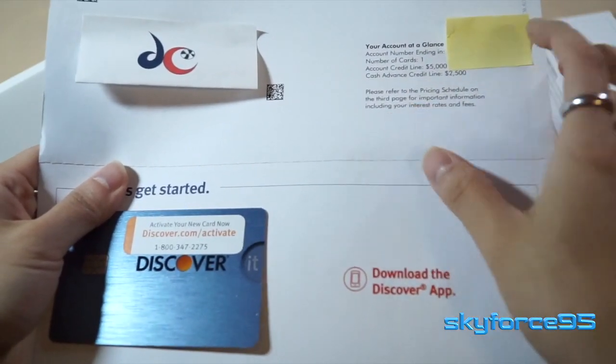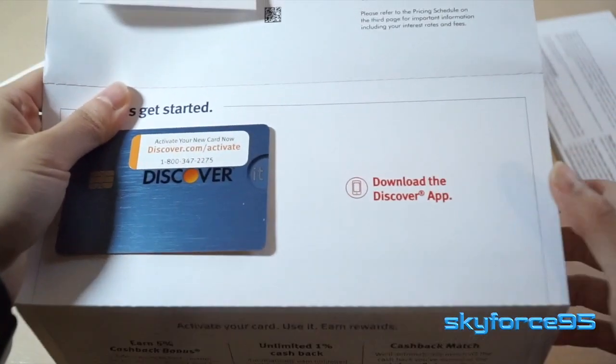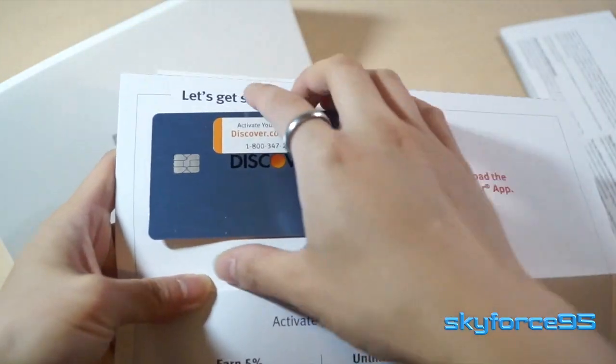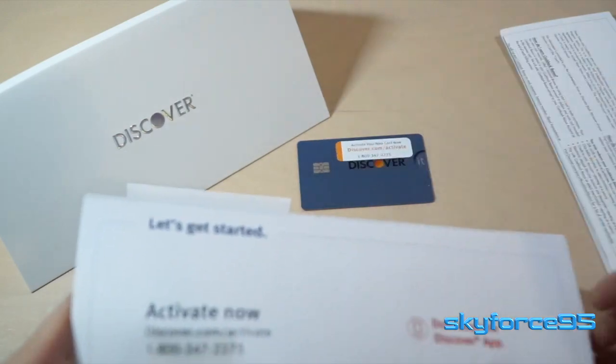Firstly, on the piece of paper that has the card on it, you have your account number as well as your credit card limit that you were approved for, as well as your cash advance limit. Next section has the card itself. I'm just quickly going to remove it and put it to the side. We'll get back to that a little bit later in the video.